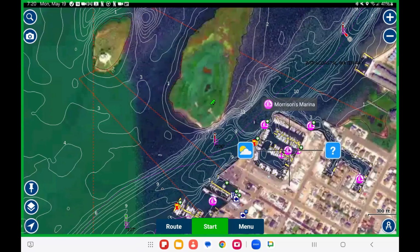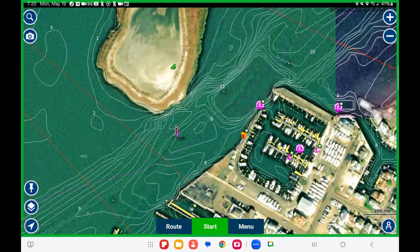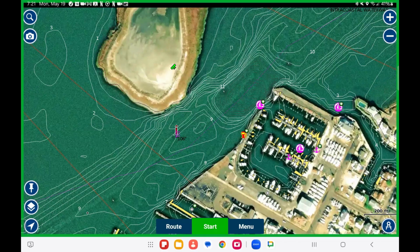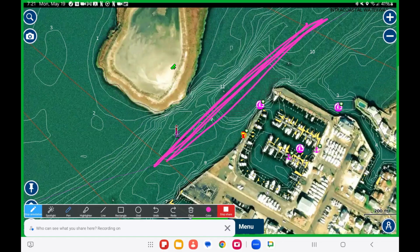Right here you have Morrison's Marina, another great marina. This one gets jam-packed. You definitely have to be careful as you're transiting the marina and make sure you're paying attention because you get lots and lots of boats in this marina, especially as you're going in and out because you get all the traffic going past it. I can annotate it for you. You get a lot of boats going this way during the weekend, and since the fuel dock is right on the inside here, you get a lot of boats transiting.